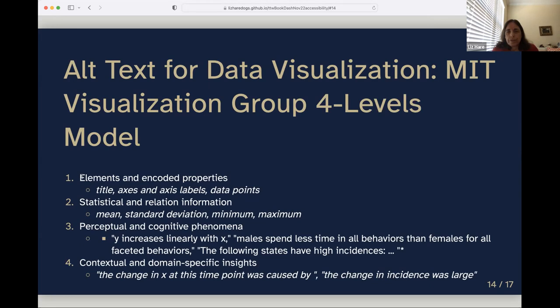So the first level is elements and encoded properties in the graph. That would be things like the title, the axes labels, the data points, the real visual nitty-gritty. The second level would be statistical and relation information. This might take a little bit more judgment and understanding. So it might be things like the mean and standard deviation. It might be how you could read out the maximum of a curve and the minimum.